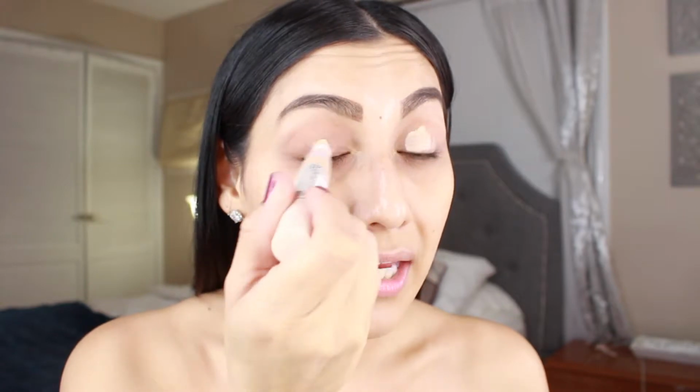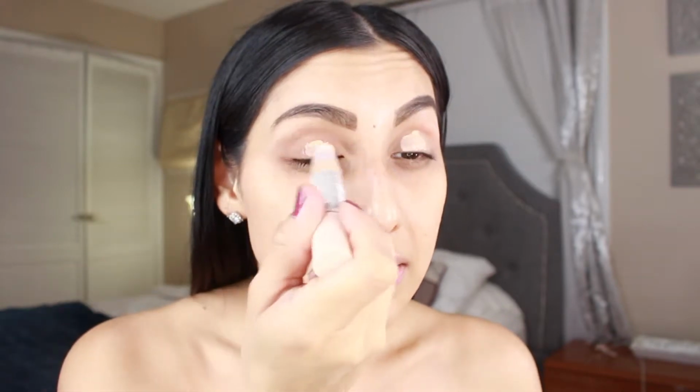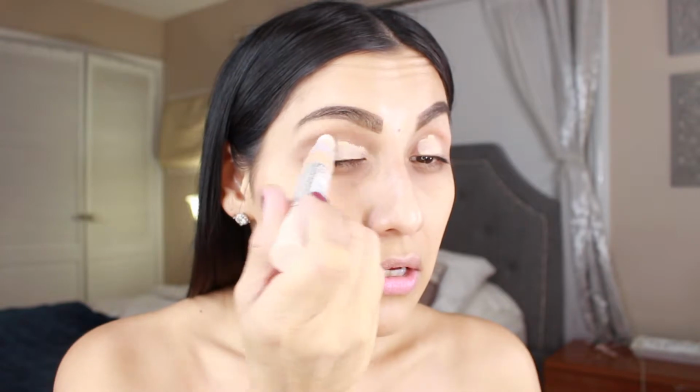So I'm basically just going to add this on the lids and blend it out. I guess I can use the applicator itself because it is a sponge applicator. So I can probably just easily blend it out just like this. Actually, it looks pretty good. Feels nice. Feels creamy. To evenly blend that out, I'm gonna grab this Sephora brush. This is the Pro Airbrush Concealer Brush, the number 57. So all I'm gonna do is just blend it out.